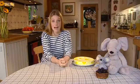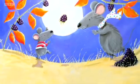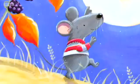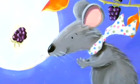Nibbles was gathering blackberries in the moonlight. "Catch, Mummy," he called. Nibbles smiled proudly at his pile of juicy berries. "You found a lovely big supper this evening," said Mummy. "It was easy," replied Nibbles. "It's almost as light as daytime." "That's because there's a beautiful round moon tonight."